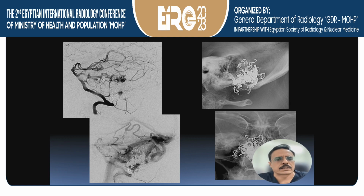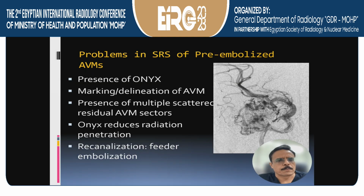We leave one sector, we define the sector for the radiosurgeon. That is very important, rather than a patchy AVM, where they can't do good radiosurgery. A small bit of AVM is left on the top, and we just send it for radiosurgery.